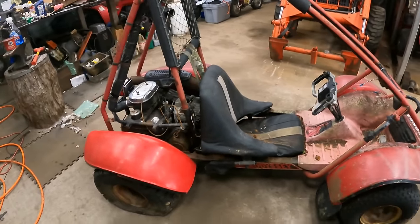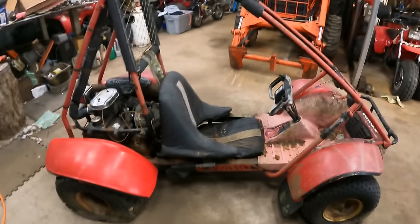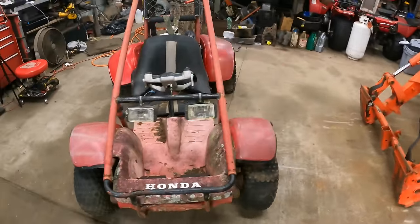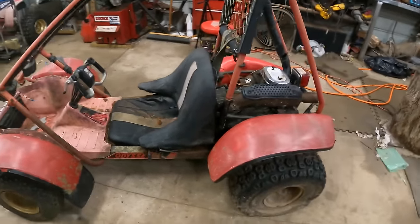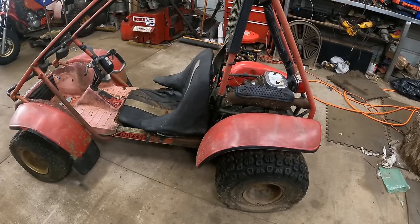What we have here is a second-gen Honda Odyssey. They produced this one from 81 through 84. Now, I'm going to be honest with you. This is the first one I've actually had any contact with in probably 25 years.